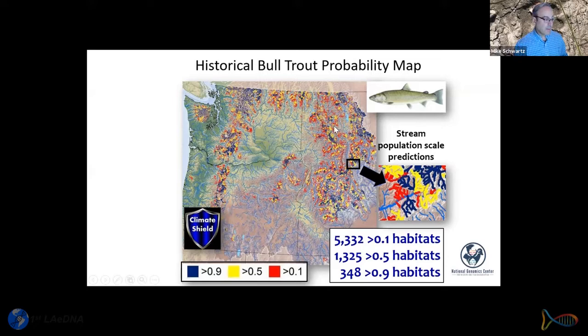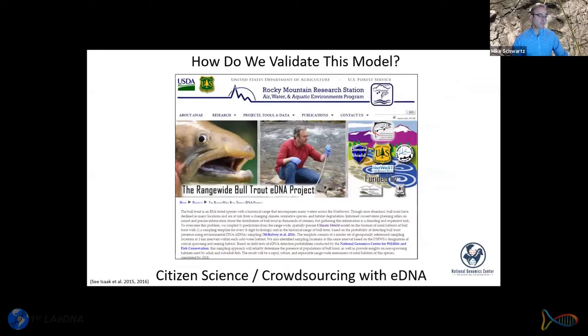We did that by building a big partner network. We got some grants, and this became what we call the Range-Wide Bull Trout eDNA Project. We said to any natural resource agency, any tribe, anyone, if you're willing to collect samples in a location and in a manner which we approve, we will run the sample for free. We decided to use our grants that way instead of field sampling ourselves. Now, we did do some field sampling, but we basically said, if you can go out there and get the sample, we will run the sample and tell you what you have for the species.